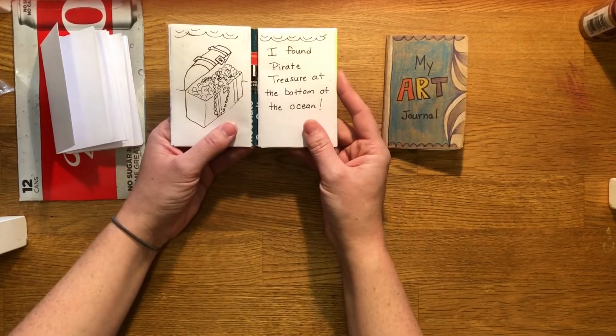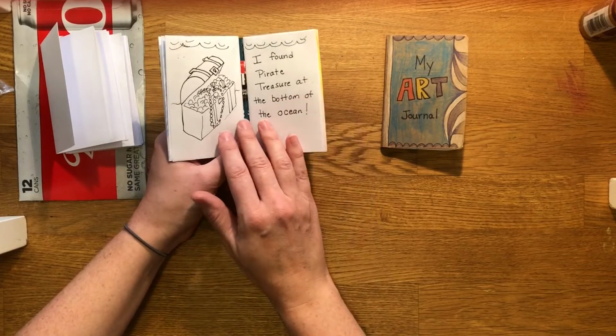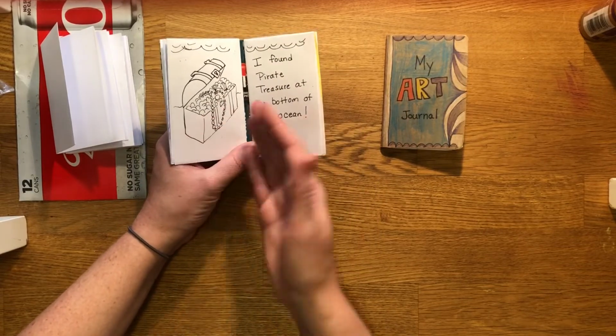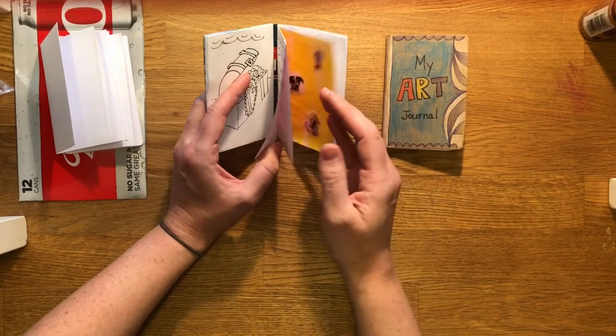Now you could be creative. You could come up with an imaginary thing. I found pirate treasure at the bottom of the ocean. I have never in my real life found pirate treasure, but that's something that would be kind of cool to find. So you could do that. You could come up with an imaginative thing.